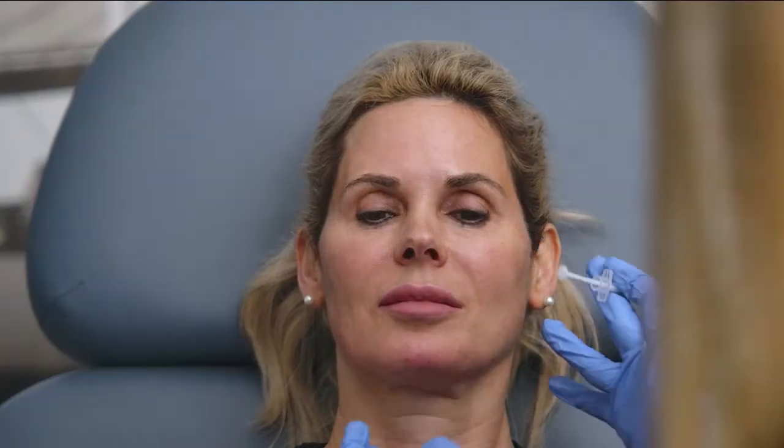So you can already see on this side, when I pinch, we've restored volume, versus this side. When I pinch, you can see that loose skin there. This side is now more lifted, which also helps to turn up the side of her lip as well. Whereas this side, you're still seeing the shadowing here. Still want to give her a little bit more lift to this jawline.